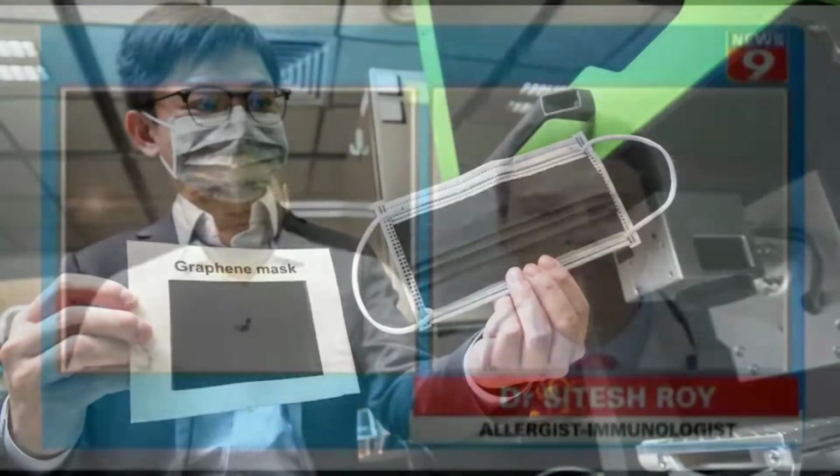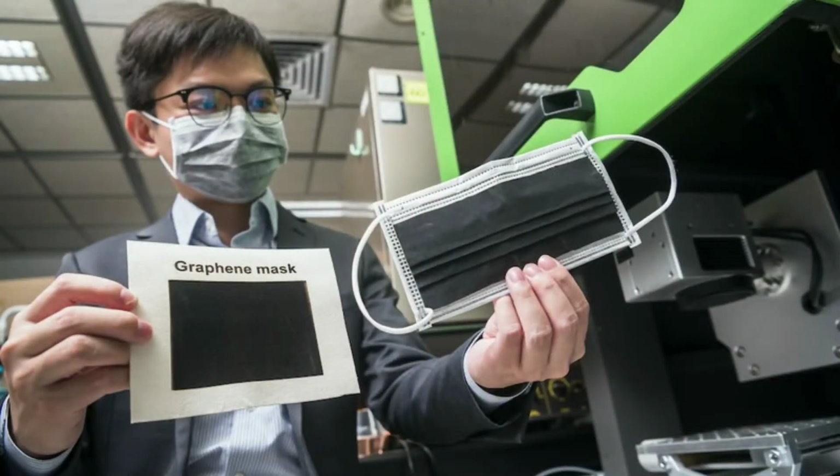Such a film of graphene is coated onto a surgical mask, several layers of it, using something called dual mode laser. It's a forward transmission technology where a few layers of graphene are put onto the mask, and it has been found that this graphene has several benefits.